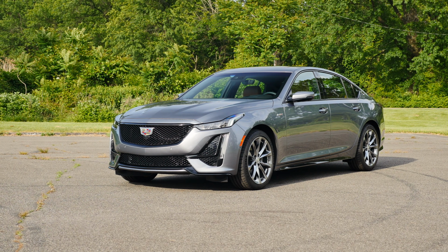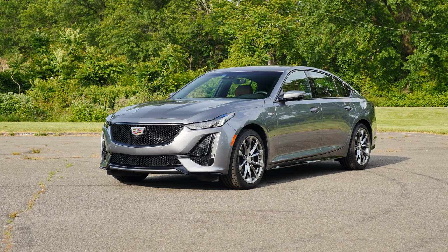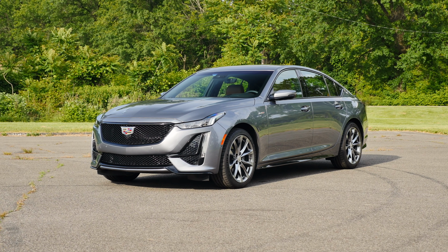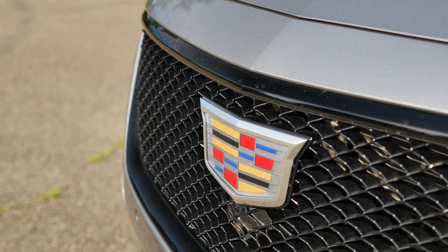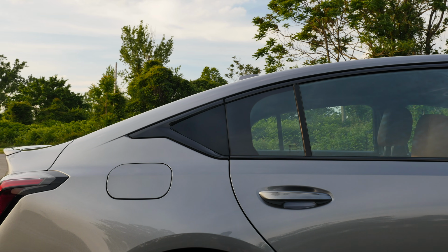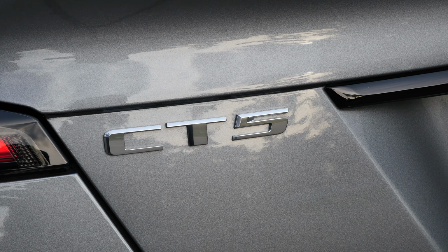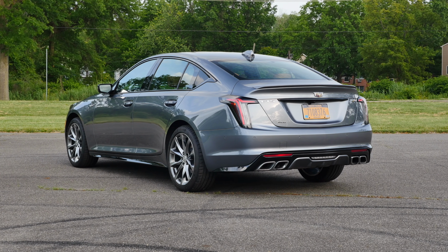Today we have the 2021 Cadillac CT5-V. Now, it's no secret that German manufacturers dominate the luxury sedan market, and you see BMWs, Mercedes and Audis everywhere. But Cadillacs? Not so much. Cadillac wants to address this issue with the CT5, and the CT5-V that you see here is targeted towards clients who like to have some fun behind the wheel.